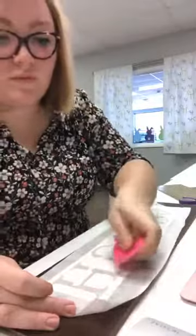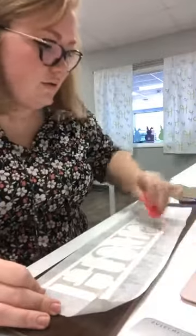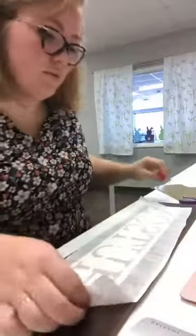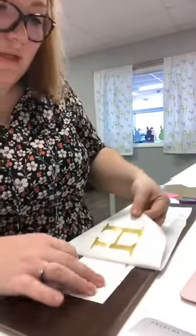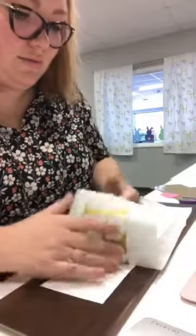So I always want to start from the middle. Start from the middle and work your way out. So the middle of the design and then either up or down. That's going to help you get the least amount of bubbles. Okay, so we can go ahead and peel this up. It helps to stay as flat as you can too. So when we're pulling up like this, me pulling it parallel.